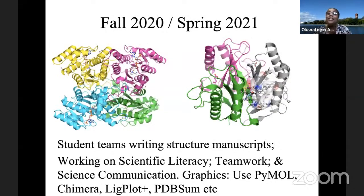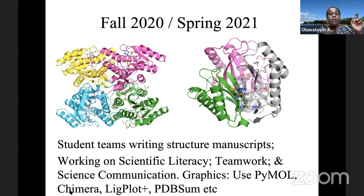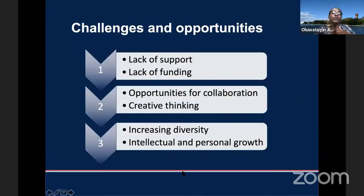My students gained all this stuff just because we were shut down from COVID. So, challenges of opportunities, lack of support, we all know about that. Lack of funding, then it takes money to do a lot of what we do. Of course, I always put this as a yin-yang situation because we have to think about it as opportunities for collaboration. Creative thinking is of the essence if you're going to do structural biology and protein crystallography. And of course, we need to continue to work on increasing diversity.